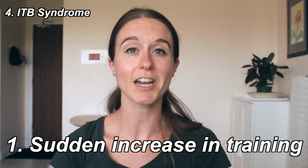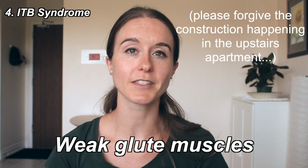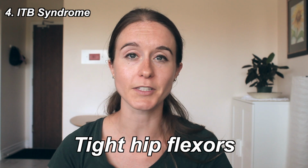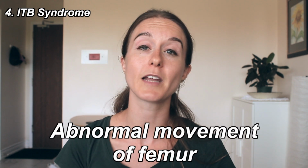One reason you might get the ITB syndrome is a sudden increase in your training. I feel like a broken record, but it really does cause a lot of problems and is a contributing factor to a lot of these injuries. There are also biomechanical factors that contribute to ITB syndrome. A few of these are weak glute muscles, narrow step width, increased hip adduction, and overtight hip flexor muscles that can occur when you sit down a lot for work. It can also be caused by an abnormal movement of the femur bone.